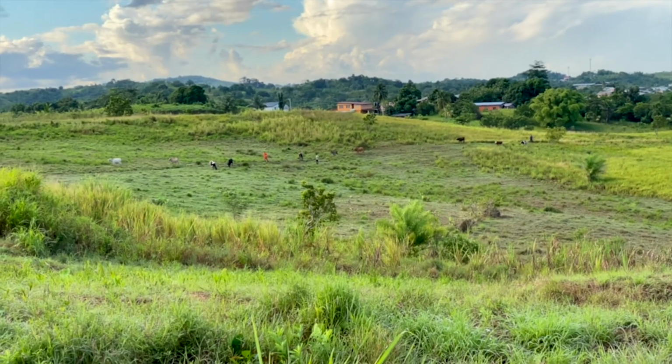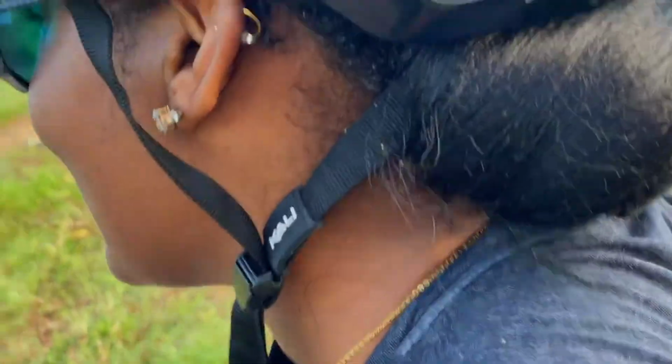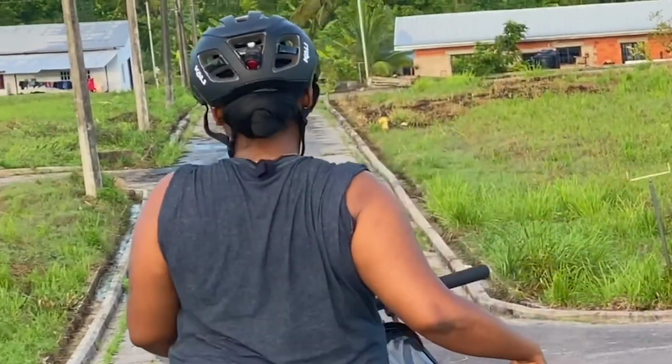I don't know if y'all can see, but that's actually cows in that field. It's from a far distance. I'll conquer hills on the side. This girl walking up and down the hill. She walked them up to the top of the hill, then walked them down again.